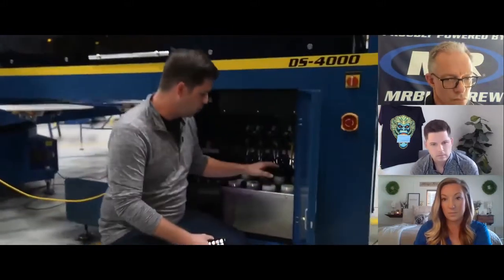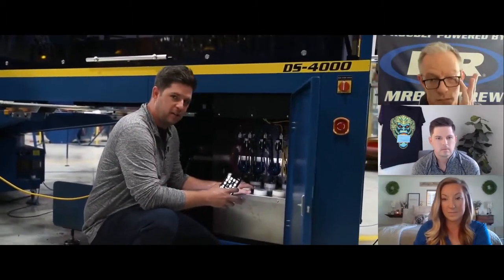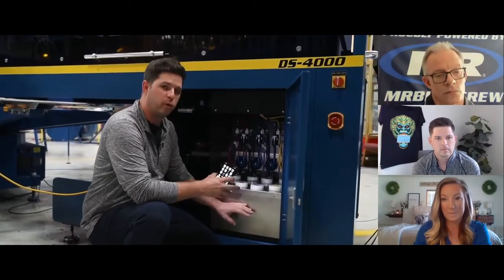Another cool advantage when it comes to the ink system is this tank. In this tank, we house all the inks in here and we fill it with water.